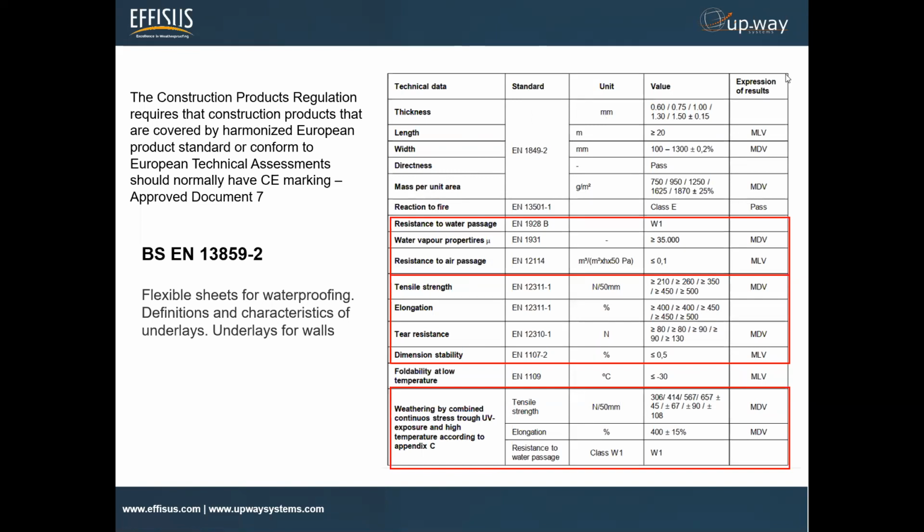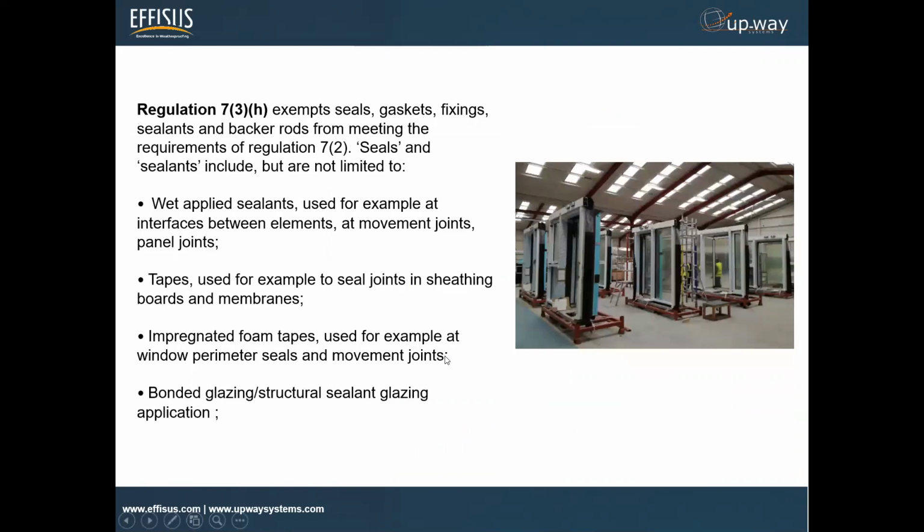So first of all, obviously, resistance to water passage, water vapor properties, tensile and tear, again the mechanical properties of the product itself, and trying to understand here the aging as well. So how is this material going to behave, all these characteristics in terms of tensile, elongation and tear, after a couple of years? The main standard that regulates EPDMs is EN 13859-2 specifically, so that's flexible sheets for waterproofing, definitions and characteristics of underlays for walls.